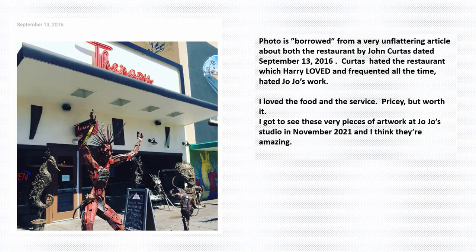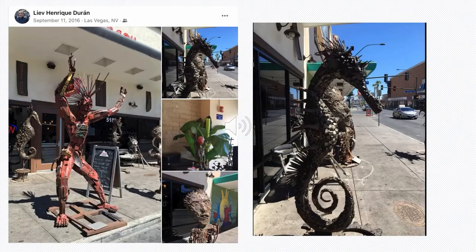This is the best photo I could find of the exhibit in front of the restaurant called Therapy in downtown Las Vegas. Unfortunately, the reviewer didn't like the restaurant and didn't like the art, but I've been there twice and I loved it. And I saw these exact same pieces at JoJo's studio last year. These photos were taken by the Notorious Doc himself and posted on his Facebook account.